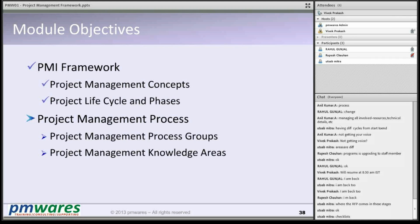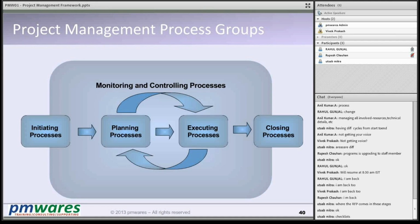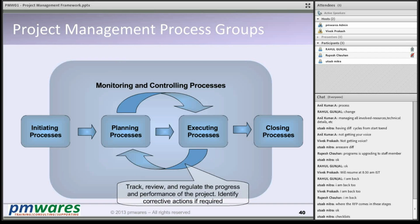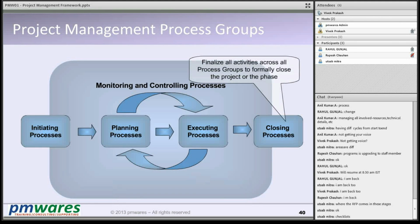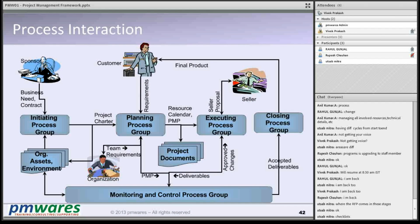Okay, we go to the project management processes. I already explained what they mean. Now look at this. This is the overlapping of the processes.